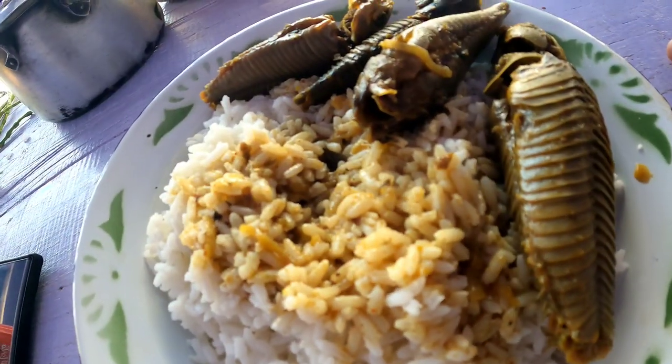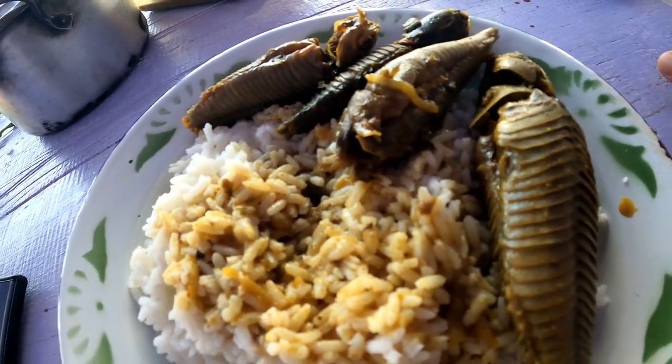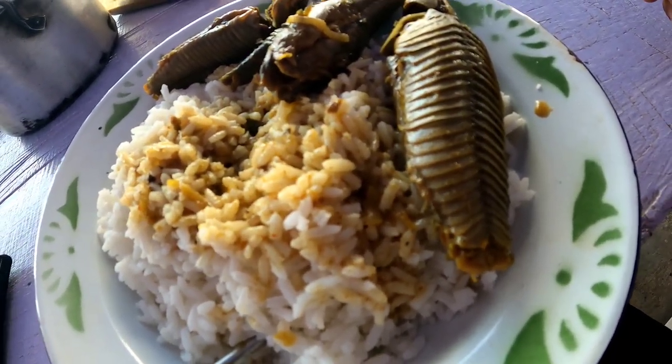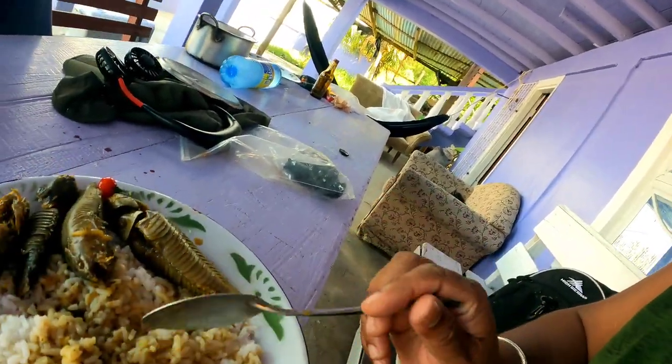Yeah. This here, some of the hassa that we caught a couple days back, this will be my lunch. And my lunch right here. We're having a late lunch because we came late from the fishing trip. Yeah. Pasta, boy, look at this. Proper thing. See me there? Good. See, Guyana hassa are smaller than the Florida hassa, but it's always sweeter.